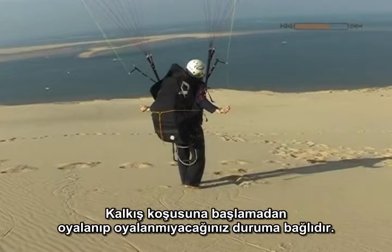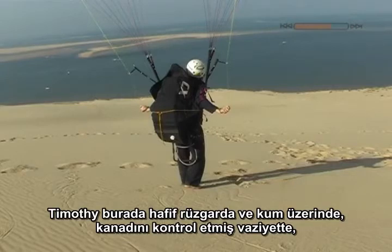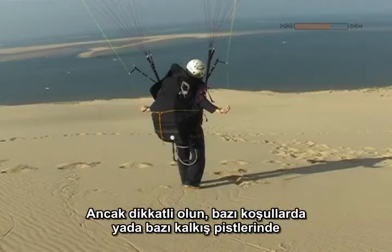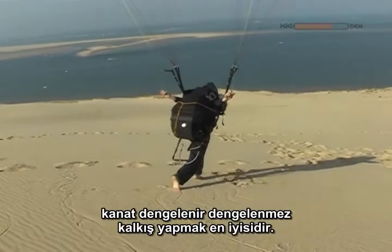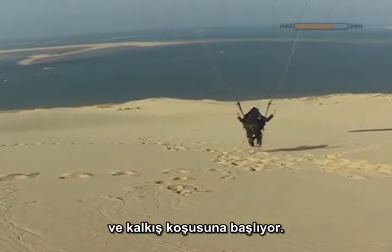The context will dictate whether or not you remain stationary before starting your takeoff run, but there is no necessity to do so. Here, in light wind and on sand, Timothy allows himself, having controlled the wing, to delay the start of his takeoff run. But be careful, in certain conditions or on certain takeoffs, it's better to launch as soon as the wing is stabilized. He raises his hands to increase the speed of the wing, leans into his chest strap and starts his takeoff run.